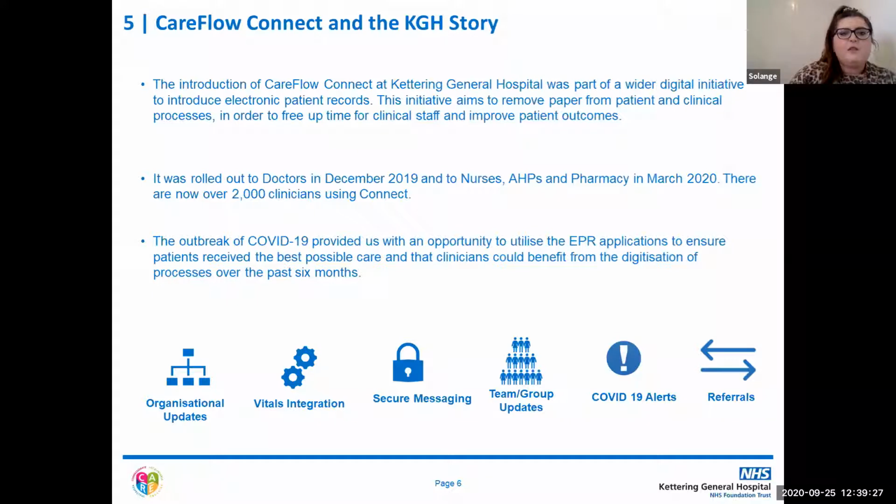And there are now over 2,000 clinicians using Connect. And I have to say, I'm not sure we ever thought that day would come. We got so excited when we had 10, and then when we had 100. And to say here now that we've got over 2,000, it's just truly incredible, especially when we've done this during a pandemic.